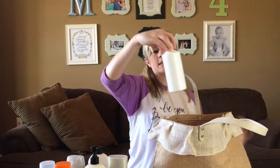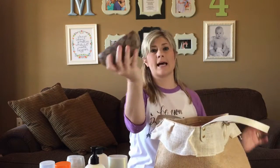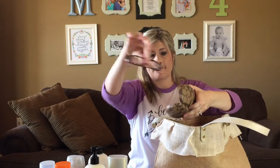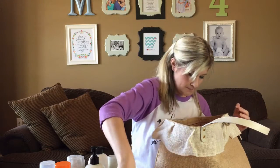And my contact solution, I wear contacts, so I need to make sure I have my solution with me. My glasses and their case, and these are reading glasses. So I always want to make sure I have those because at nighttime I take my contacts out and I wear my glasses.